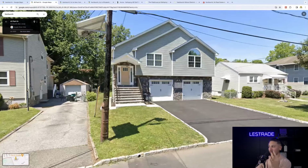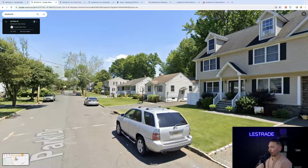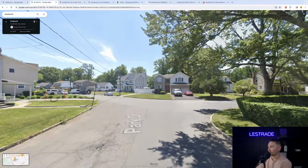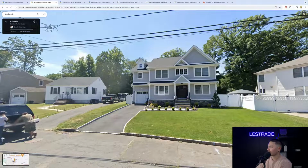So, diving right in, a brand new construction home. This is actually a one family home because you're not going to find any two families here. But look how nice the houses are. These are maybe one of the few smaller homes because everything else here is going to be a lot larger. All tree-lined roads. You can see new construction kind of everywhere you're going here. There's a beautiful home. A lot of the styles now are going to look a lot like this.